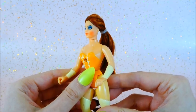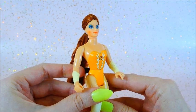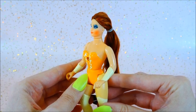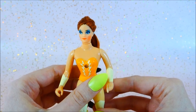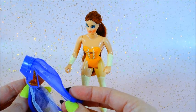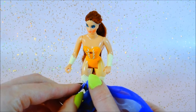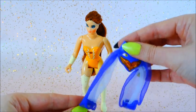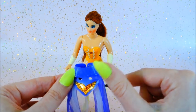I really think that from the first wave, most of the figures do not have the most beautiful face paints. She's an exception. I really like how her face is painted. It looks really bold and really beautiful. So what I will do is, I have this one piece of Fantastic Fashions. She-Ra, Princess of Power, had a lot of fashion packs. They were called the Fantastic Fashions, and I have only this one, but the color matches really well because there's this orange in there. We'll probably put this on her.